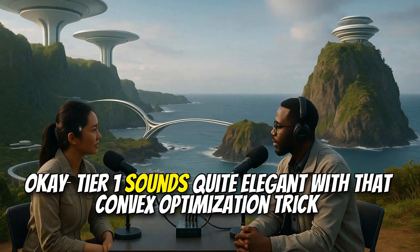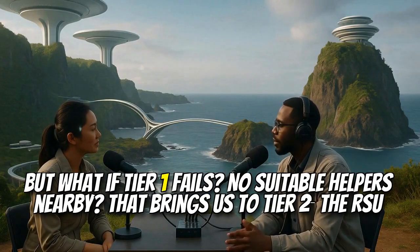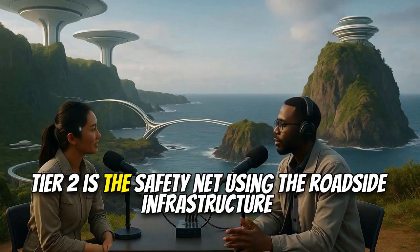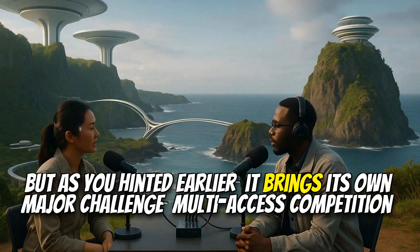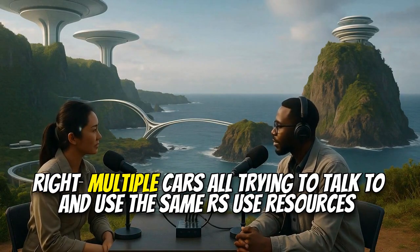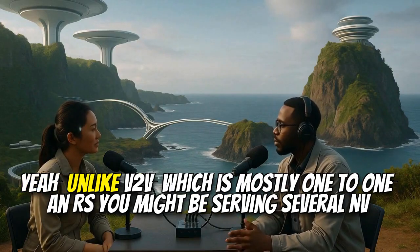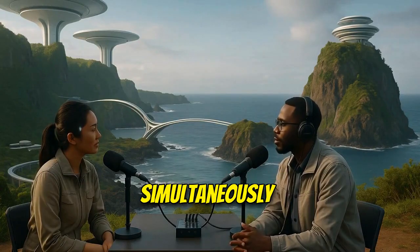Okay, Tier 1 sounds quite elegant with that convex optimization trick. But what if Tier 1 fails? No suitable helpers nearby. That brings us to Tier 2, the RSU collaboration. Exactly. Tier 2 is the safety net, using the roadside infrastructure. But as you hinted earlier, it brings its own major challenge: multi-access competition. Right, multiple cars all trying to talk to and use the same RSU's resources. Unlike V2V, which is mostly one-to-one, an RSU might be serving several vehicles simultaneously.